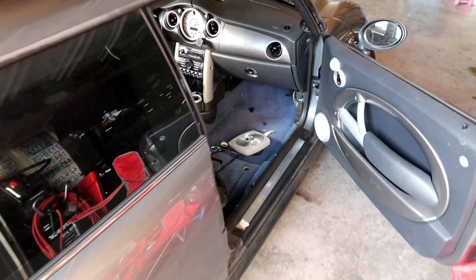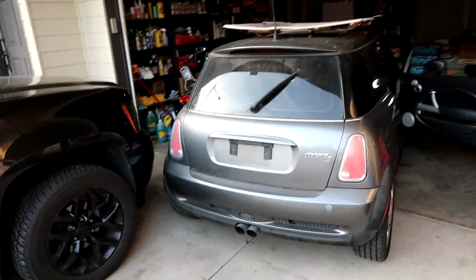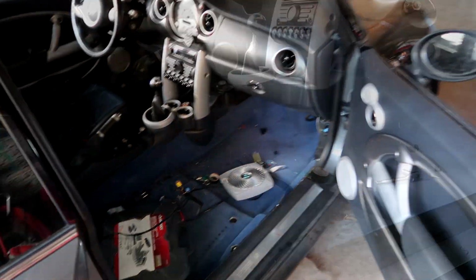I went out to show the car to Sal, and then came back and wife is here. So, slightly different just because I don't want to move the SUV out of the way. But we're gonna vacuum this out.